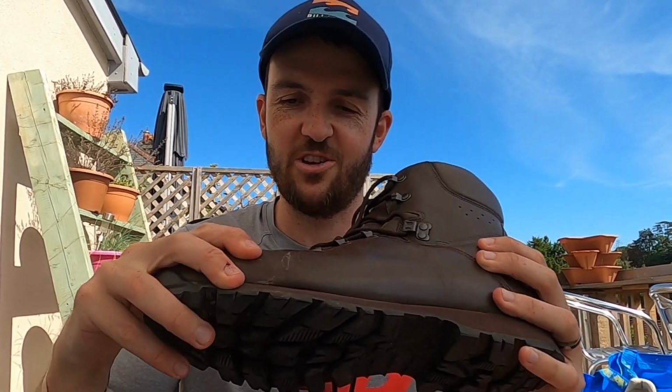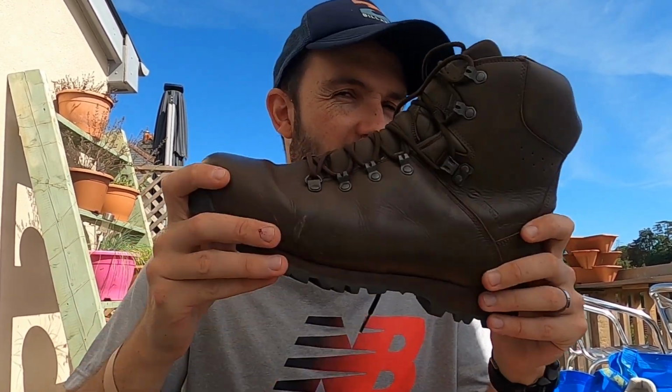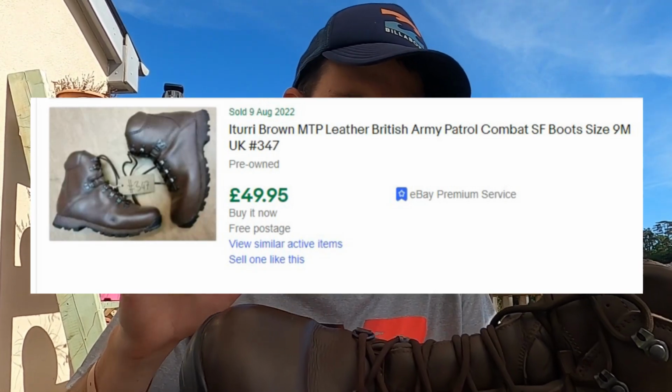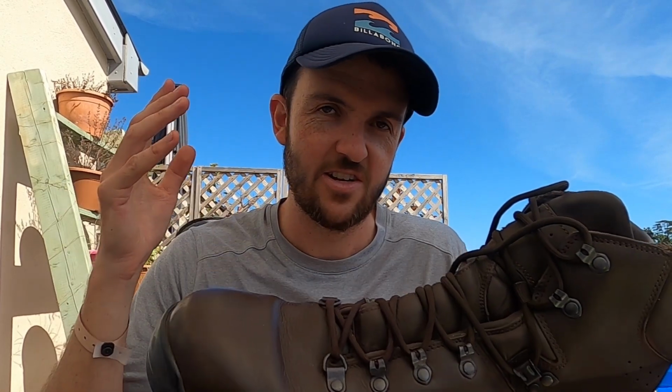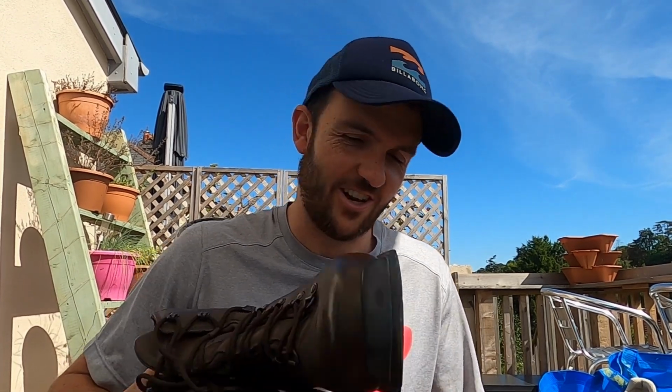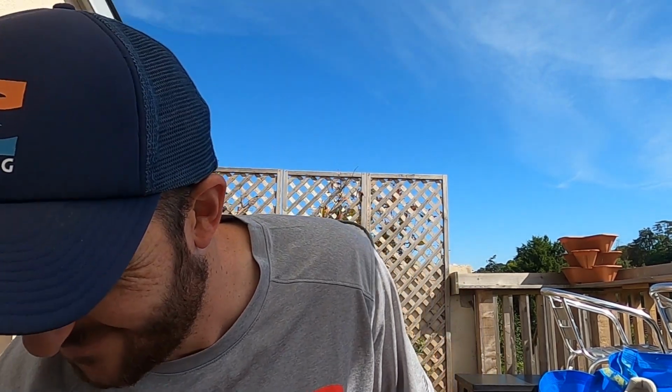If I can get them looking really good, hopefully 50, maybe more, maybe 60 quid. Because I think they're sort of 100-ish new, which is mad. But yeah, really good quality boot. And that's the thing, it doesn't have to have a Vibram sole, doesn't have to have Gore-Tex to be a good quality boot that people are after. That's why I love walking boots. Even though the ones I've got I only carry more, I just love walking boots. It's just I love selling them. So that was those.